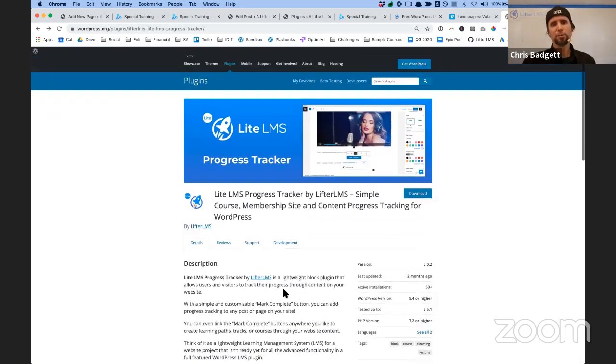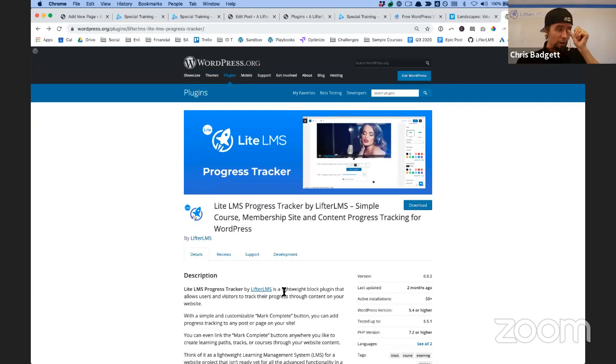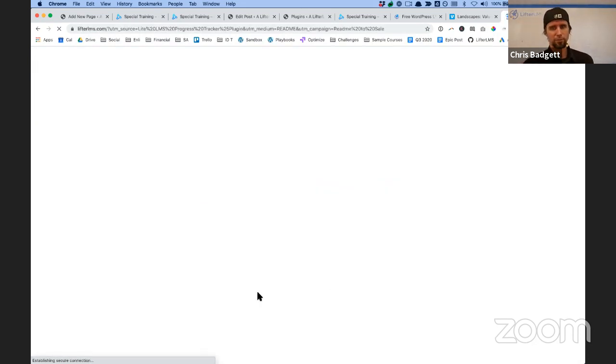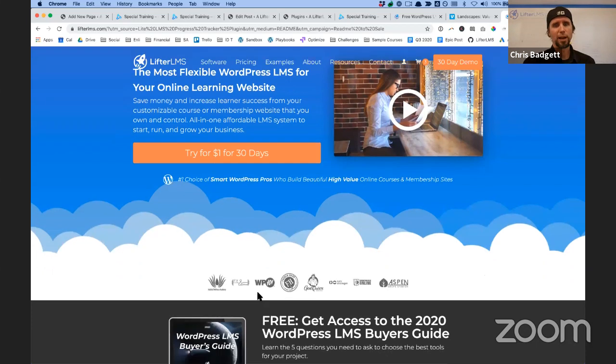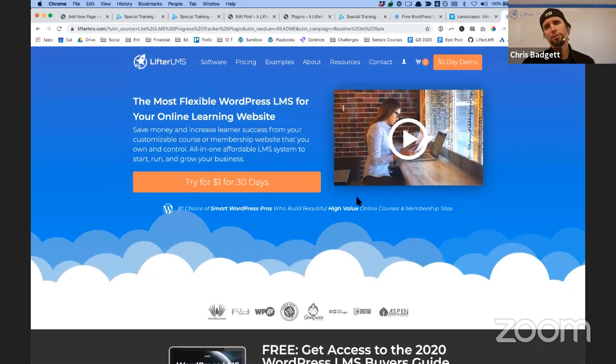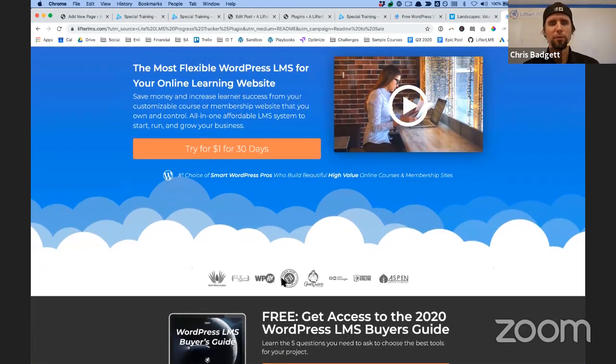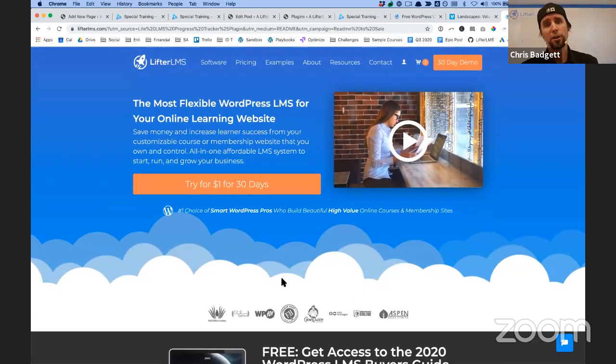So it's super simple. It's not for everybody, in the sense that maybe you just need a full-blown learning management system like LifterLMS, or perhaps you already have LifterLMS and you don't need it, or you do have LifterLMS or some other membership plugin or other LMS solution out there, and you want to be able to track progress through content outside of courses.